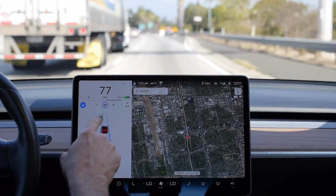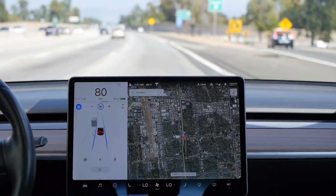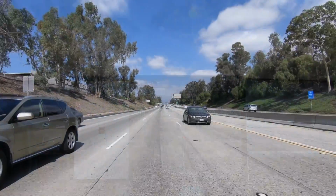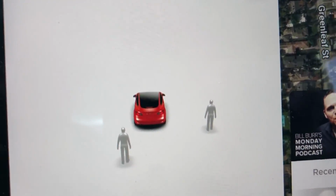So this larger shape is an 18-wheeler on my left. And there it goes passing by. And we can see that the camera picks up people.